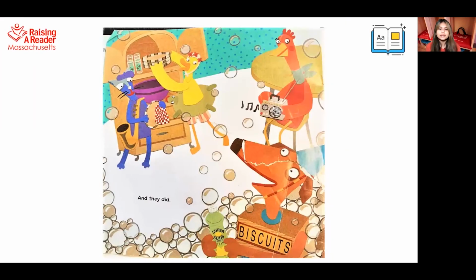And they did. Oh, what can we see that's going on in this picture? That's right, you can see the dog is using the dish soap and making bubbles. The duck is putting the plates away, and the cat is drying them. But what is the hen doing? That's right, the hen is relaxing, listening to some music, and not doing any work.